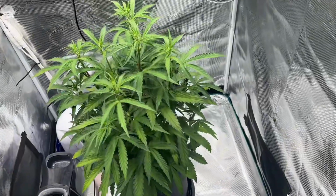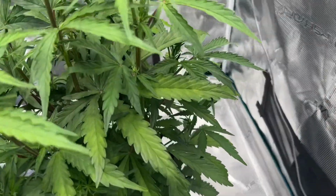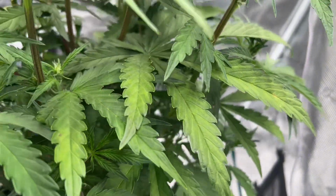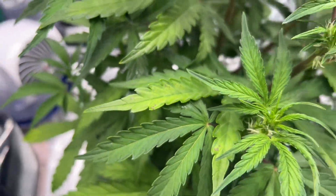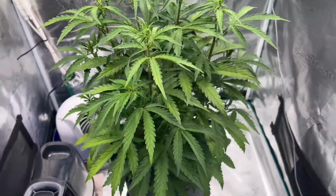I just started noticing some discoloration on some of the older leaves and some spots, possible calcium issues going on, so I'll have to keep an eye on that.